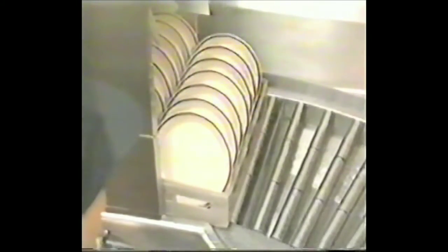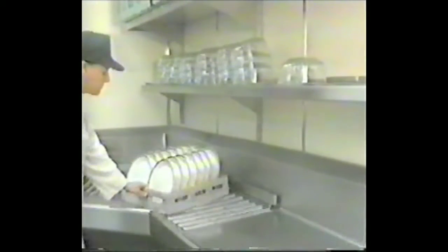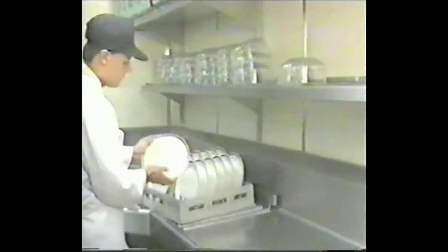Create an organized flow of ware to best utilize the machine's wash and rinse sections as efficiently as possible. When the cycle ends, or as racks and dishes exit the final rinse section, allow a few seconds for air drying.